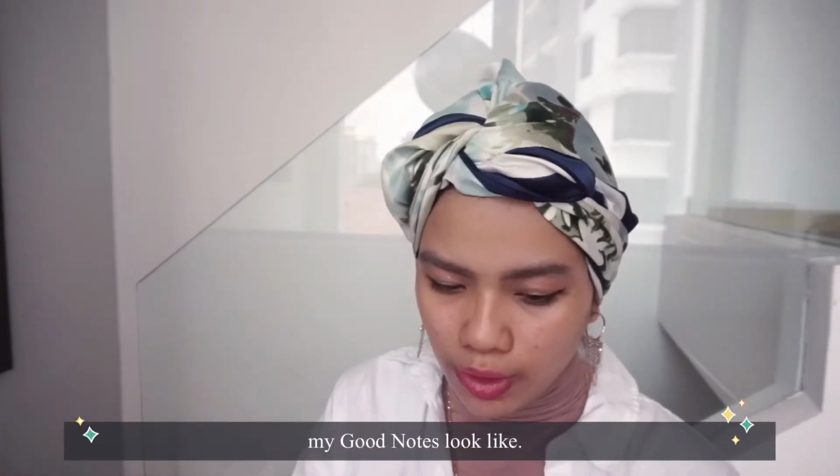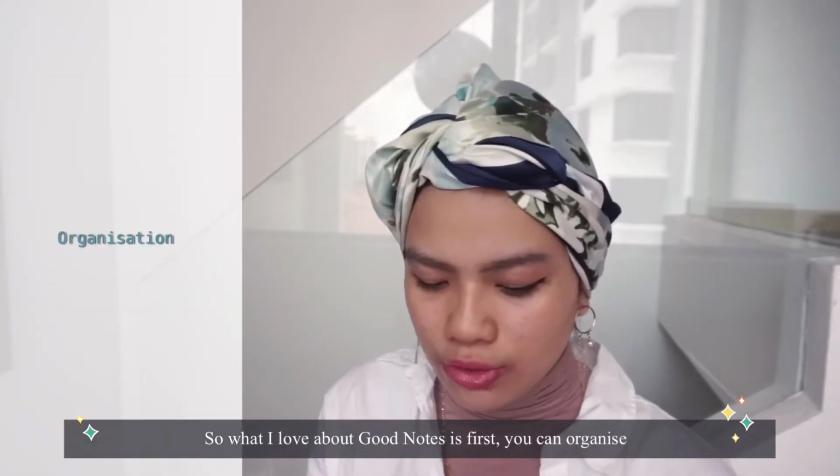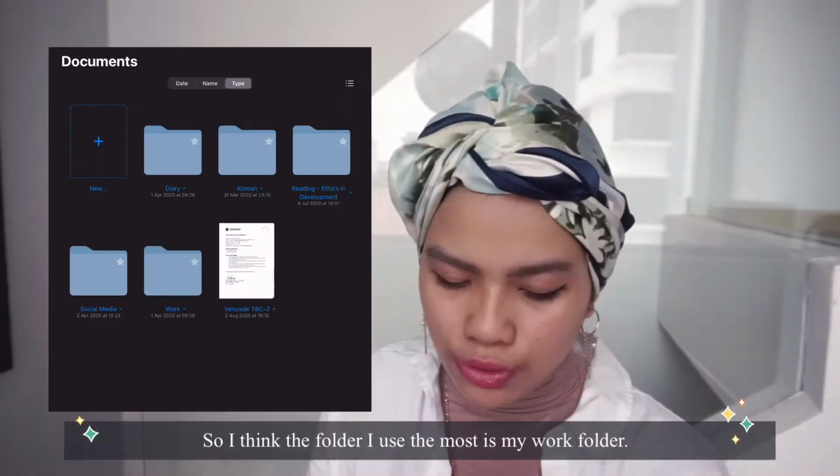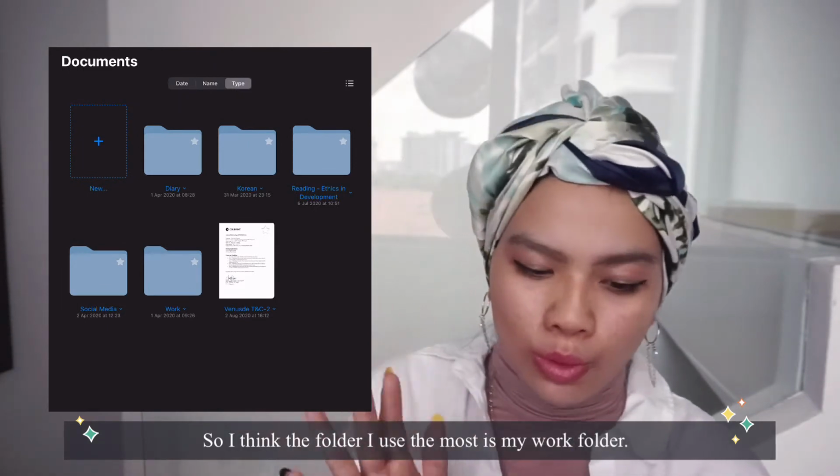And so I'm just going to walk you through what GoodNotes looks like. What I love about GoodNotes is, first, you can organize things by files. So I think the work folder is the one that I use the most.